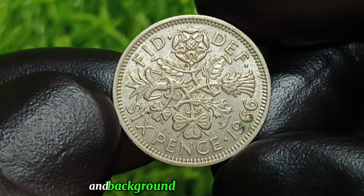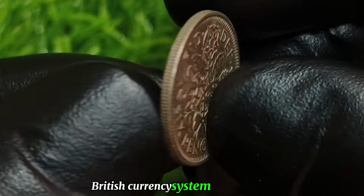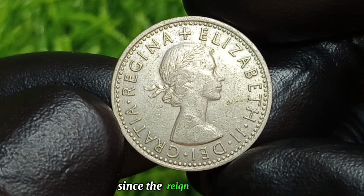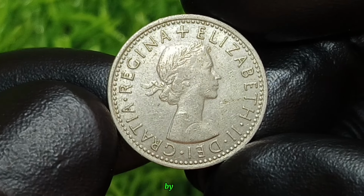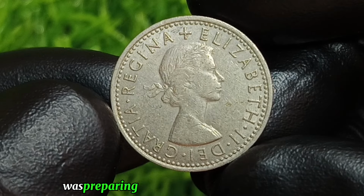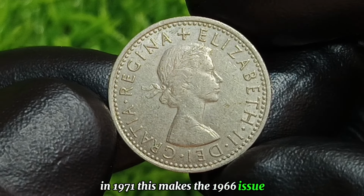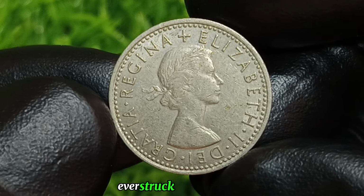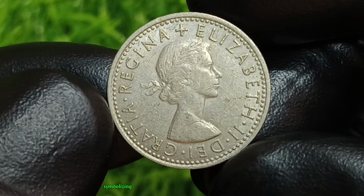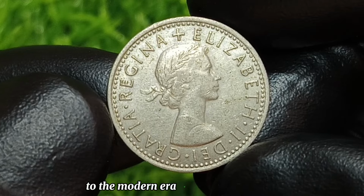The history and background of the 1966 sixpence take us back to the final years of the pre-decimal British currency system. The sixpence, often affectionately called a tanner, had been a part of British coinage since the reign of Edward VI in the 16th century. By 1966, the coin was nearing the end of its production life, as the United Kingdom was preparing to move towards decimalization in 1971. This makes the 1966 issue one of the last traditional sixpence coins ever struck for circulation under the old monetary system. It carries the image of Queen Elizabeth II, symbolizing a time of great transition in British coin history from the age of silver-based coins to the modern era of decimal currency.